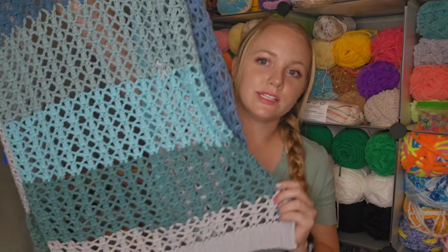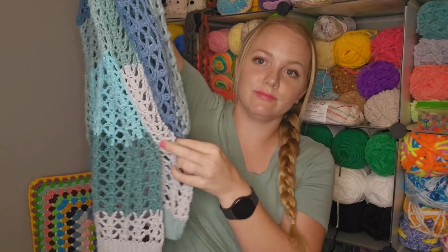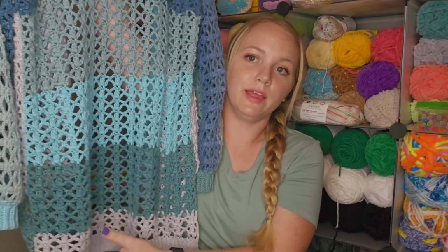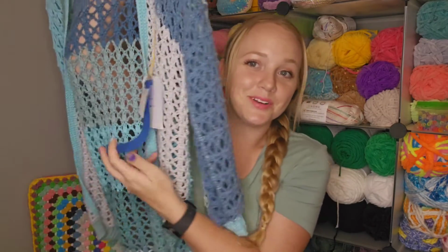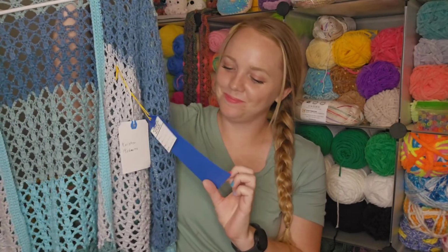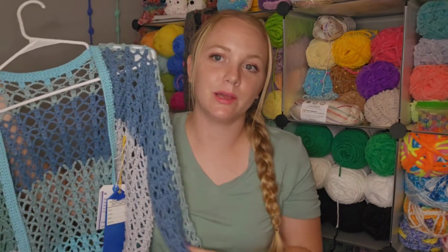It's kind of color block style. It has a little slit on the sides just to give it a nice detail, a little extra shape. And then, yeah, you can see the sleeves are different colors. And this one, I won first place. So I was really, really happy about that. Actually, when I dropped this off, one of the judges was there. They get out-of-county judges to come in.